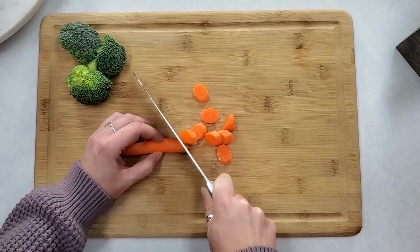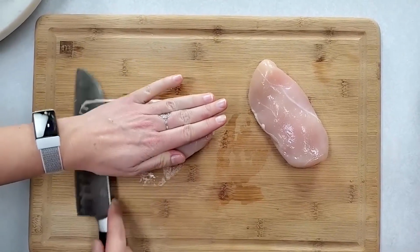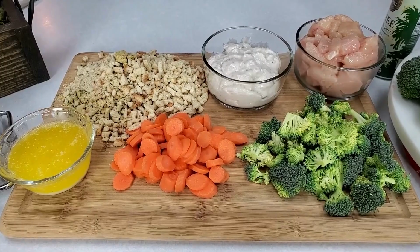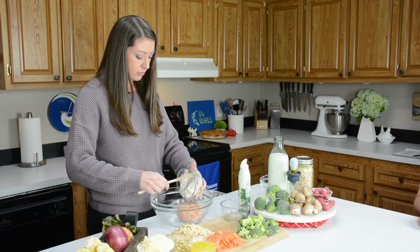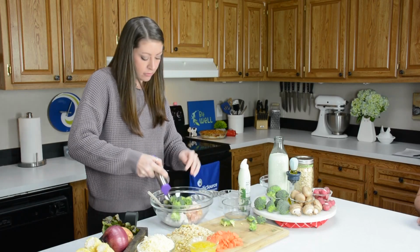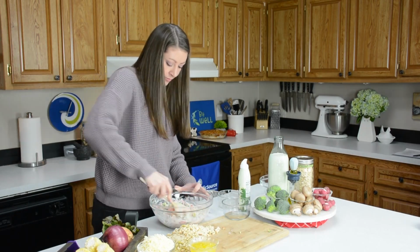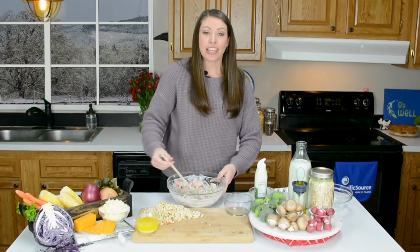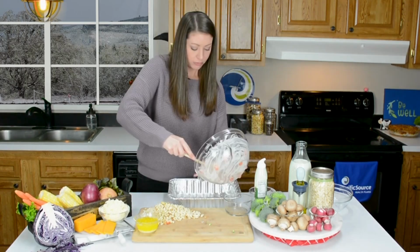My carrots and broccoli are already chopped and prepped. I halved the chicken before dicing it up so that it cooks a little more evenly in less time. I also like having everything bite-sized from the get-go. I've also added some salt and pepper to the chicken. I'm going to combine the cream of mushroom soup, carrots, broccoli, and chicken in a bowl and mix them together. I'll add the chicken, veggies, and cream of mushroom soup mix to the greased pan and spread it out evenly.